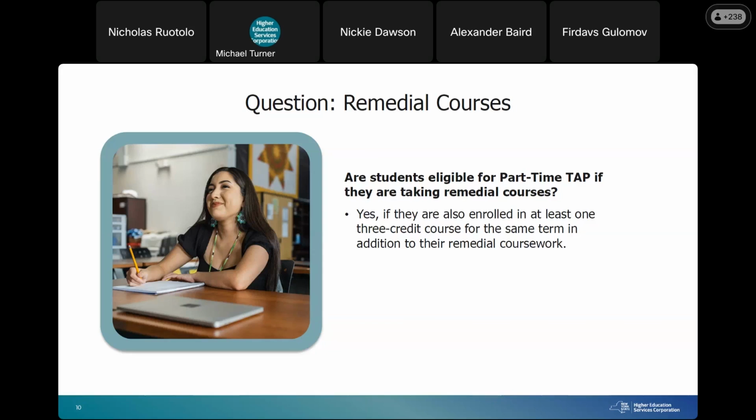But if they're only enrolled in remedial study and there's no actual credit-bearing coursework, then they would not be eligible.